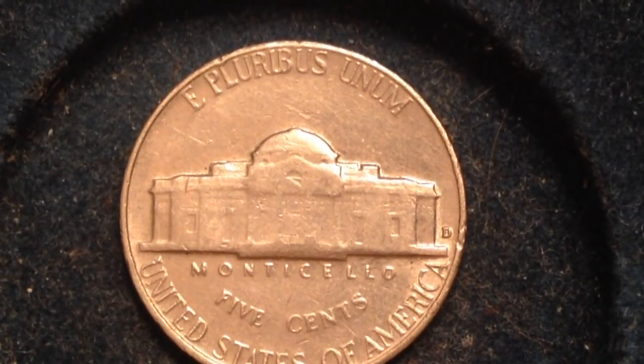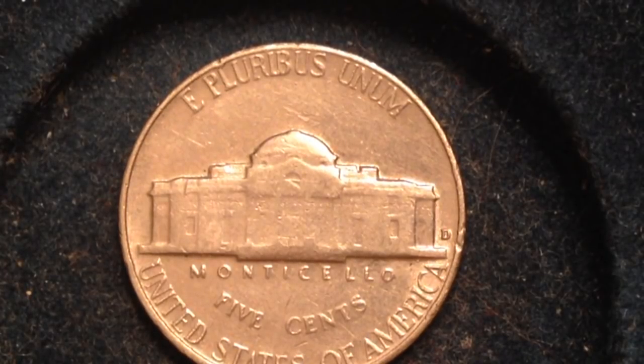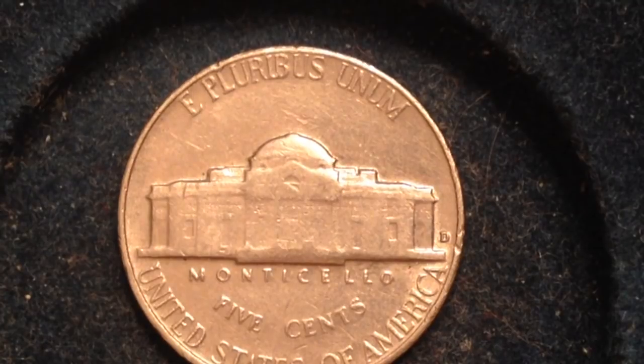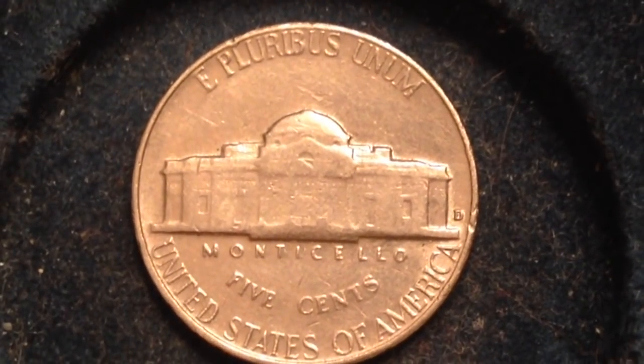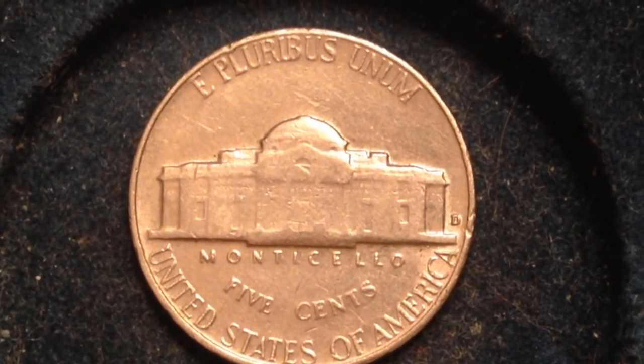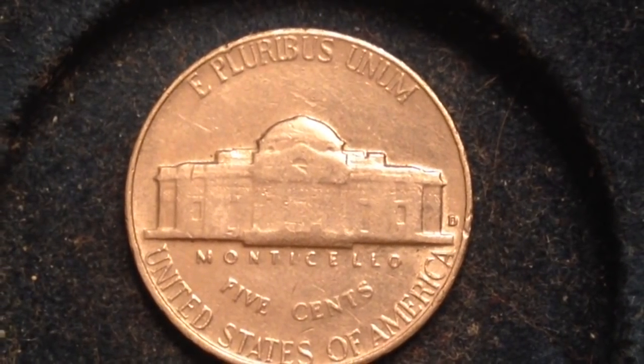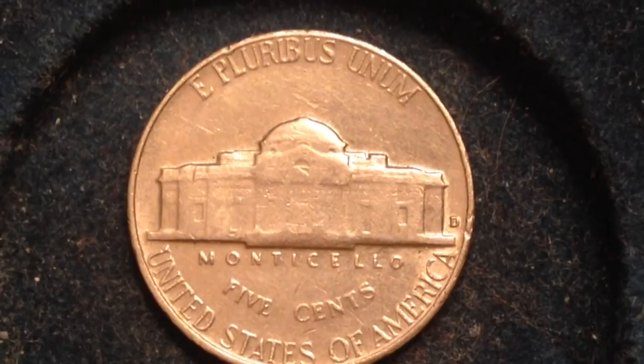If you like Jefferson Nickel Repunched Mintmarks, we strongly recommend the Jefferson Nickel Repunched Mintmark book. I guess the Cherry Picker's Guide has a similar book that just focuses on the Jefferson Nickel Repunched Mintmarks, also known as RPMs.